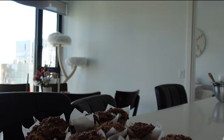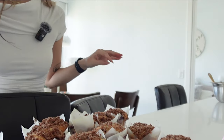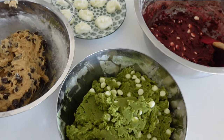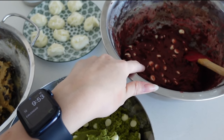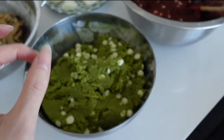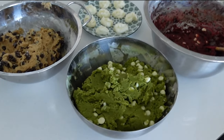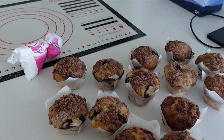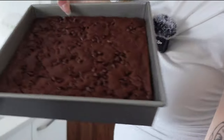So, these are our batters. Let me show you what we're working with here, guys. So, we have matcha, regular chocolate chip. This is red velvet, but with the cream cheese in the middle. We're gonna have salt over this, white chocolate, bigger chunks in the middle in that one, and this is gonna be these chunks in the middle. So these are our cookies that we need to bake this morning, the muffins that we need to ice a little bit with a little drizzle, and we also have our croissants that are currently rising, and our brownie, which we did this morning. Need to cut it into squares and we'll be ready.